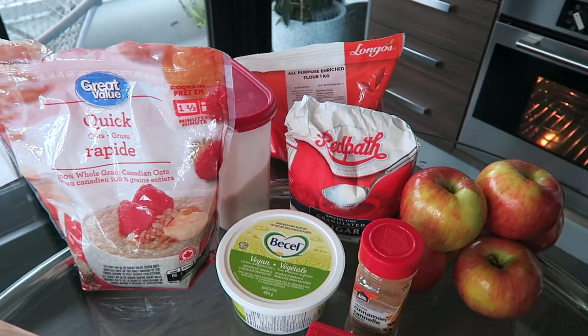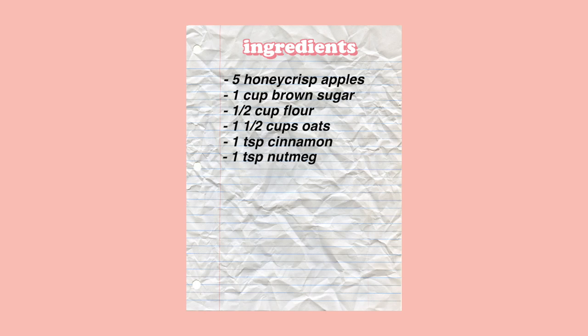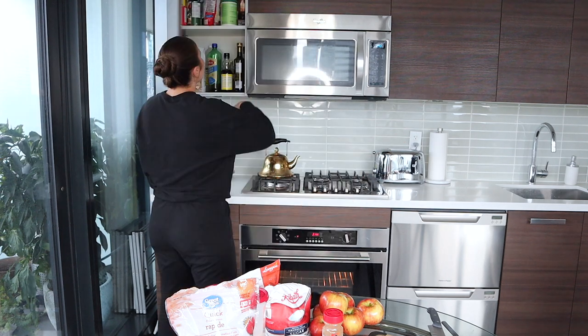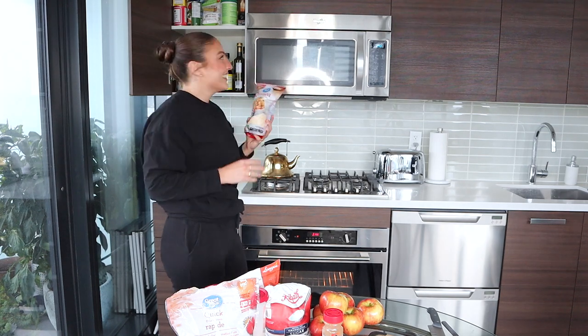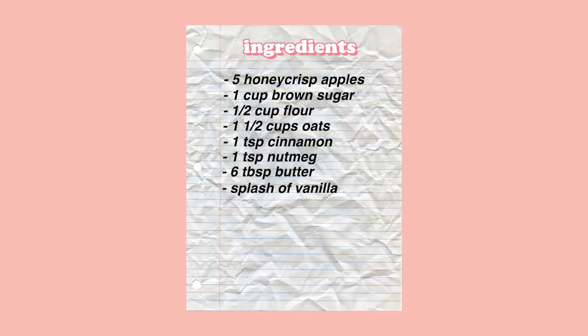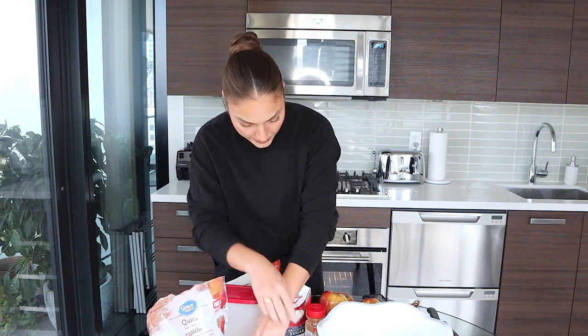Okay, the recipe is here. Here's everything that you're gonna need. So you're gonna need your favorite baking apples. You're gonna need some brown sugar, some flour, rolled oats, cinnamon, nutmeg, and soft butter. Vegan butter, of course. Also, I'm just realizing I always add vanilla and I didn't pull out the vanilla. I do have some questionable stacks going on. Also, vanilla. So we're gonna make the crumble dry ingredient part first.